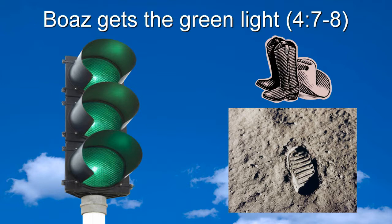Here's what the concept is. If you give your boot to someone else, that person now puts his footprints on his land, whereas you used to own the shoe, and you used to put your footprints on your land. So this was a way of symbolically saying, it's no longer mine, it's yours to walk on.